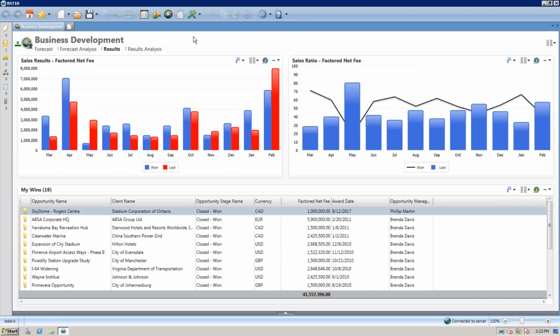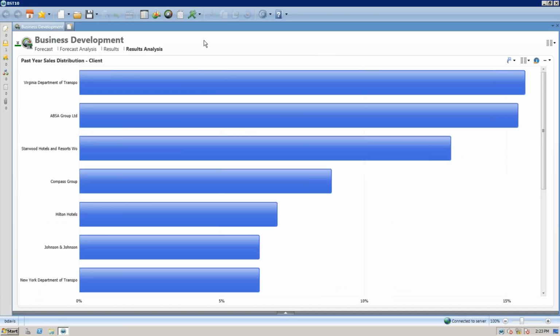I can also see the results analysis, meaning that I can see my sales results based on a factored net fee of the opportunities that we've won, just as well as the ones that we've lost. If I'm managing to a certain sales ratio, I can see our win ratio there. But I also can see in the bottom part of the screen maybe all of our wins. Or I could take the view here and maybe show all of my losses, if that's what I was looking for. And then the last tab here, the results analysis, we can see our past year's sales distribution by client in this case.